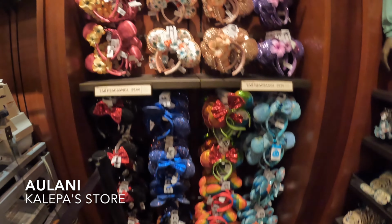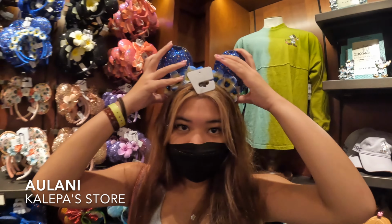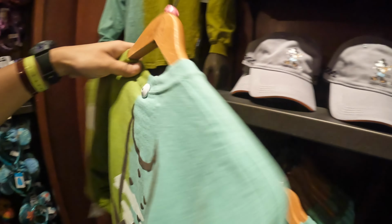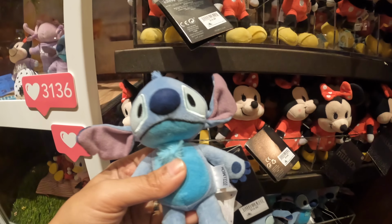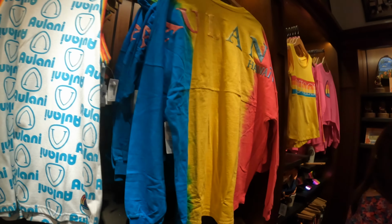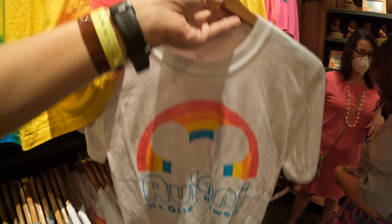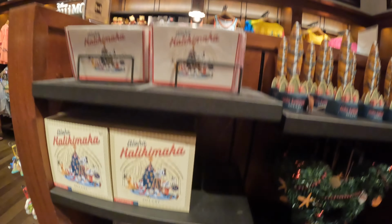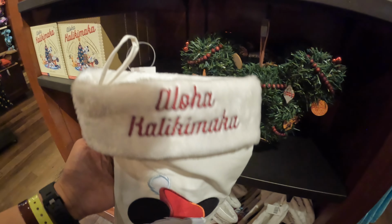How did that girl do it? I don't want to get one. Which one? This is kind of cool too. Aloha. New emoji, so cute. We got the Christmas stuff, Christmas tree. Stitch stuff.